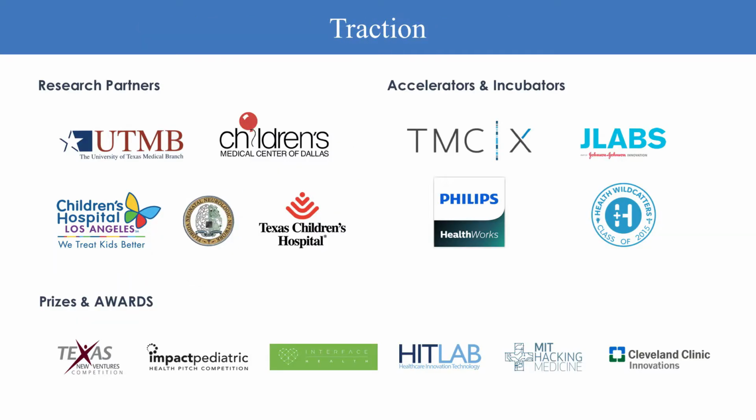We've gotten some great traction. We have wonderful research partners. We've been through some very productive accelerators, notably, of course, Philips HealthWorks, and we've gotten some great prizes. I want to point out two of our partners, which we recently acquired through this program. The Florida Neonatal Neurological Network and Texas Children's Hospital have both agreed to help us develop our technology.